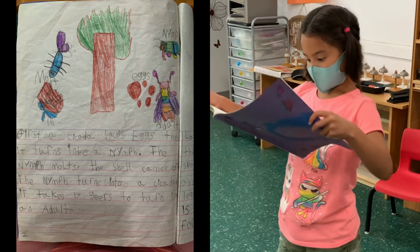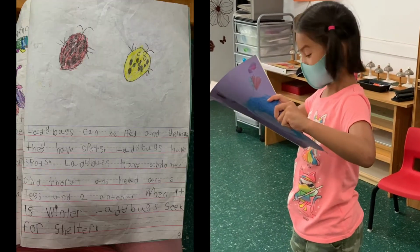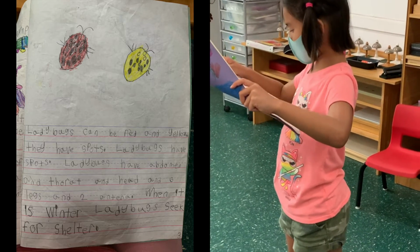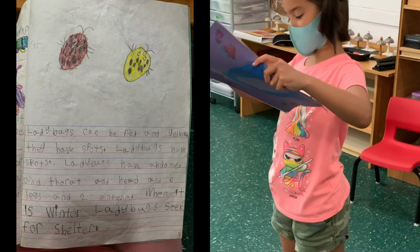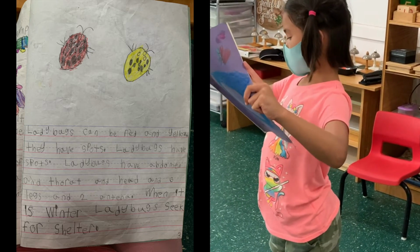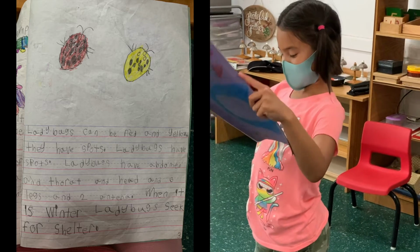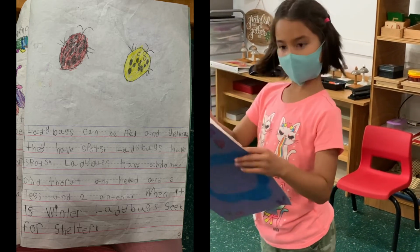Ladybugs can be red and yellow. They have spots. Ladybugs have abdomen and thorax and head, and 6 legs and 2 antennae. When it is winter, ladybugs seek shelter.